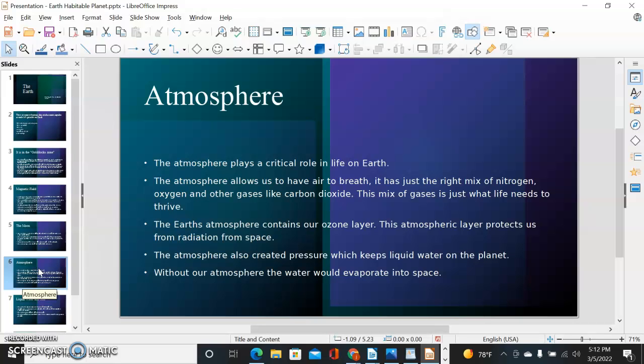Also, the atmosphere contains our ozone layer. This layer protects us from radiation from space. And it also creates pressure that keeps liquid water on the planet. So the pressure from the atmosphere holds the liquid water on the surface. Without it, the water would evaporate into space, which is actually what they think might have happened on Mars, that it used to have liquid water, but when it lost its atmosphere, it also lost all of its water to space.